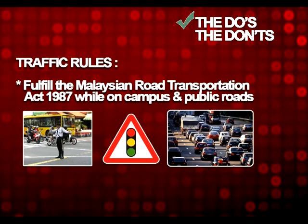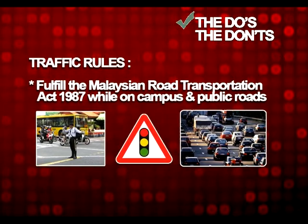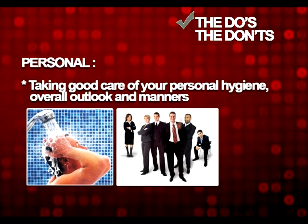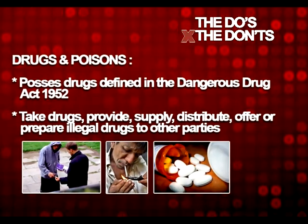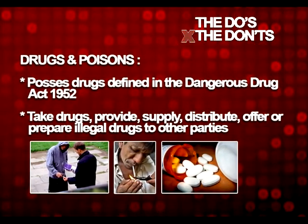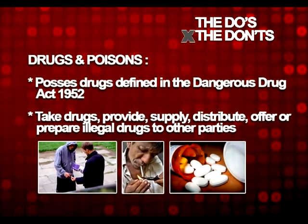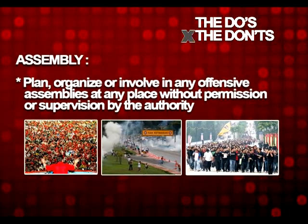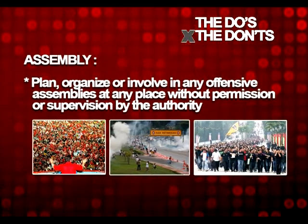Fulfill the Malaysian Road Transportation Act 1987 while on campus and public roads. As UTM students, we expect you to be presentable at all times by taking good care of your personal hygiene, overall outlook and manners. Never ever possess drugs defined in the Dangerous Drug Act 1952. Never take drugs, provide, supply, distribute, offer, or prepare illegal drugs to other parties. Do not plan, organize, or involve in any offensive assemblies at any place without permission or supervision by the authority.